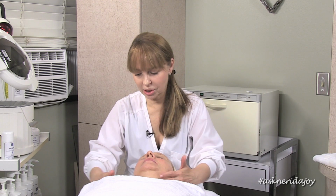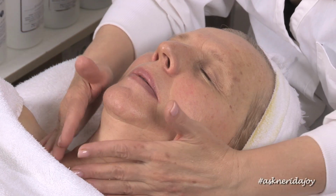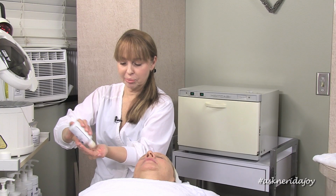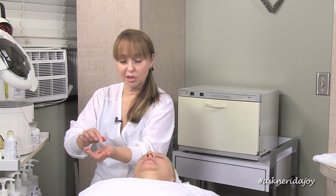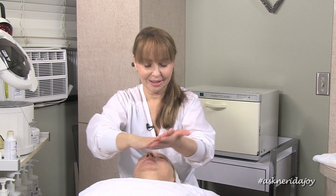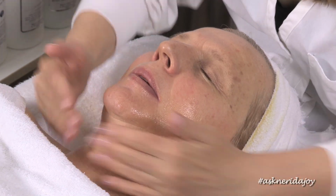So I'm just going to put some product back into her skin now because it's the evening over here, and then she'll be going home to go to bed with what we put on. So again, we're going to put on our Q flavonoid because I use it all the time and I love it. And I'm sure you all know that. So here we go. It feeds the skin. It's such a great product.